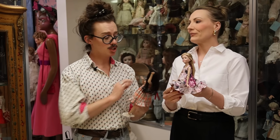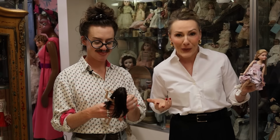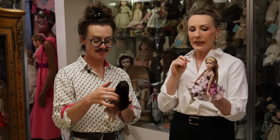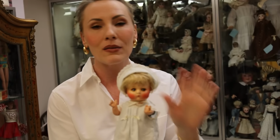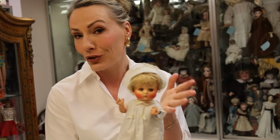We have a Ruta doll. You can play with any combination of these. I am in my child years right now, and so the clothing and the playthings, I can really get into it. Bonnets were a fashion staple for all realms of fashion, but this one looks like a child bonnet.